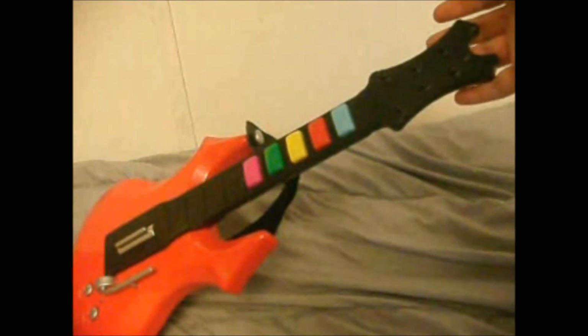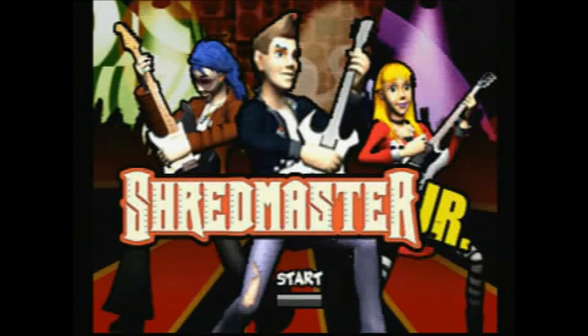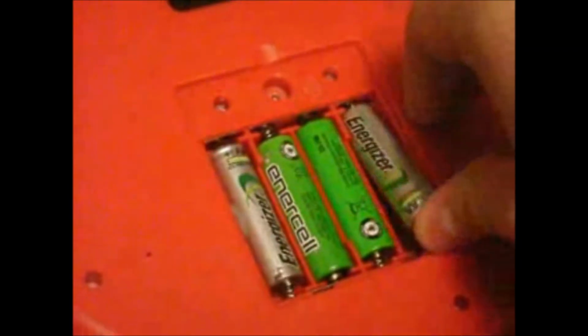Another game I want to talk about is Shredmaster Jr. from Dream Gear. From the look of the title, the game looks promising, with a picture of several guitar-wielding sprites that actually look cool. There is one problem, though. The thing doesn't work. I press every single button on the face, and it goes nowhere. I tried plugging and unplugging, tried resetting and changing the batteries, I even whacked it a few times, but nothing happens. So I guess this game is just saying, sorry, I'm just too crappy to bother doing anything.